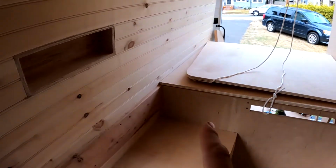Alright, next project is putting a drawer there. Not really entirely sure I'm going to do it, so I'm going to sit and stare for a little, and then once I get going, I'll bring you back in.